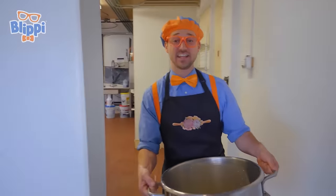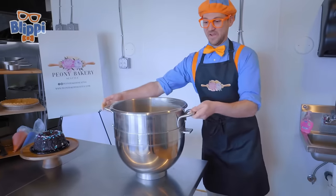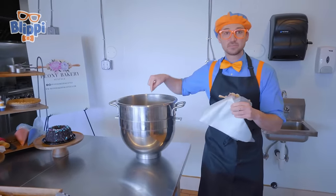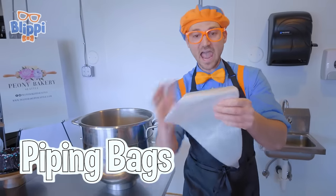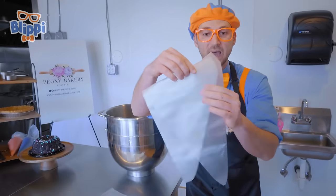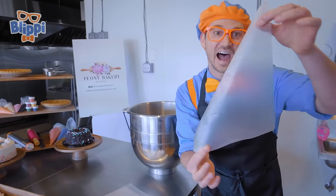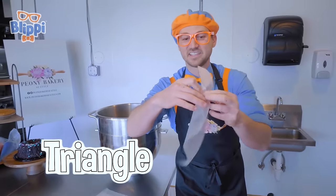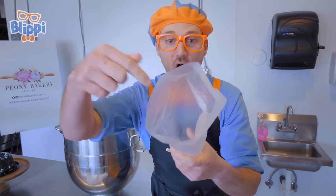Yeah, the batter is finished. Whoa, this is a big bowl. Okay, the next step that we need to do is take some of this batter and put it inside these piping bags. What shape is this piping bag? Oh, it looks like a triangle. Perfect. And do you see how you open it up? That's where you put all the batter.